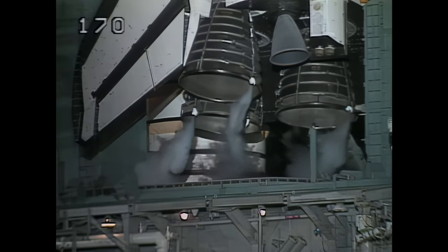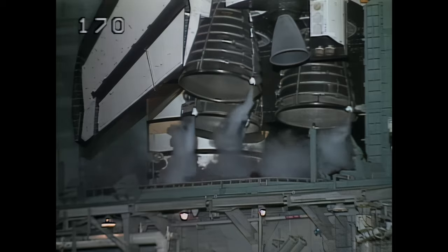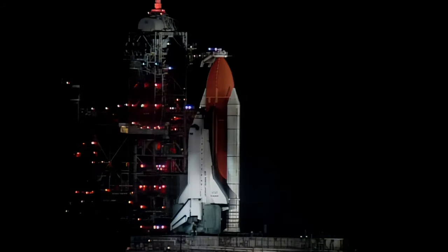T-minus 3 minutes and counting. All is continuing to go well for today's launch of the Space Shuttle Endeavour and the first Hubble Space Telescope servicing mission. This mission is scheduled to last 11 days and includes 5 spacewalks.